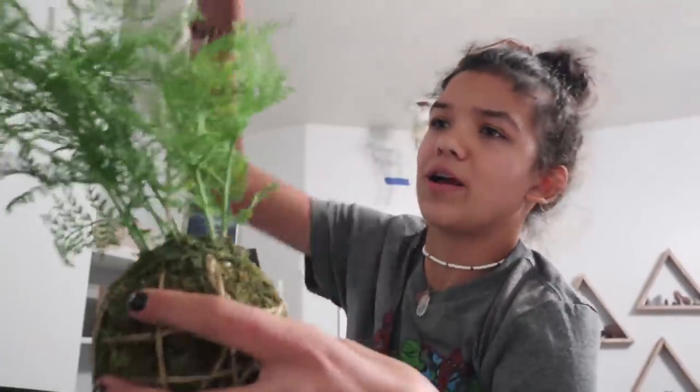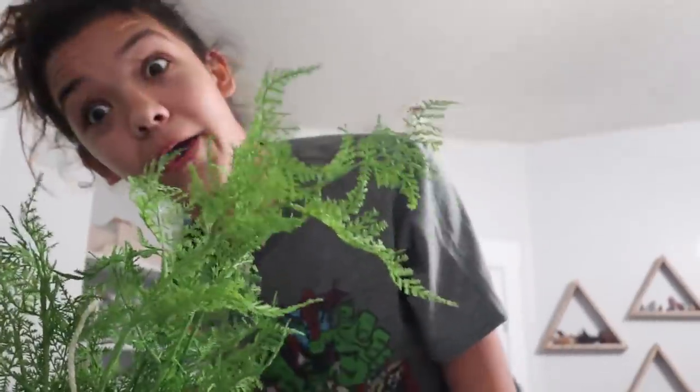Alright guys, so we have this hanging moss ball. I have no clue where to put this. Dad, what if I hung this in front of the tapestry? Nope. Because we have something else that's gonna hang there. Where do we even put this? I don't know yet. I don't know either! Hey, what's my favorite part?